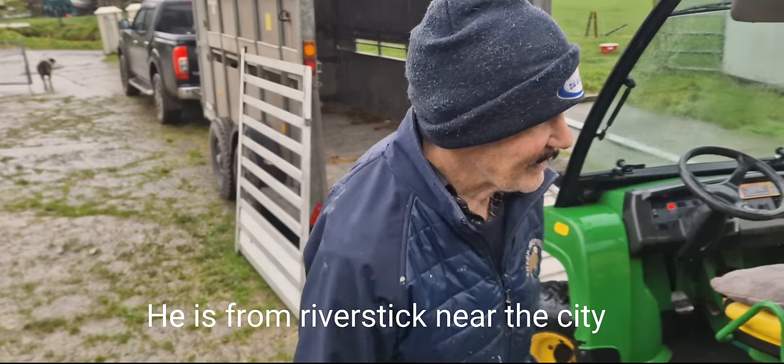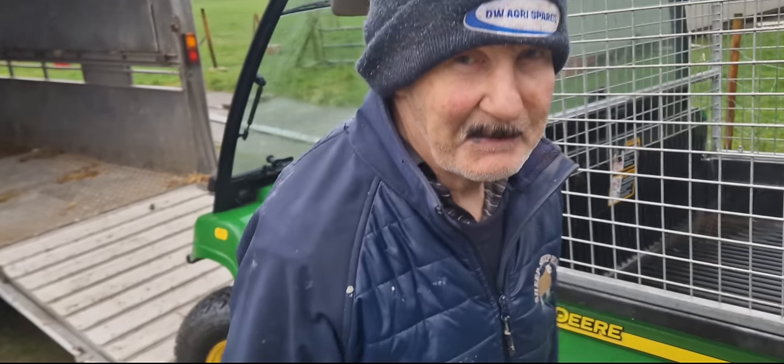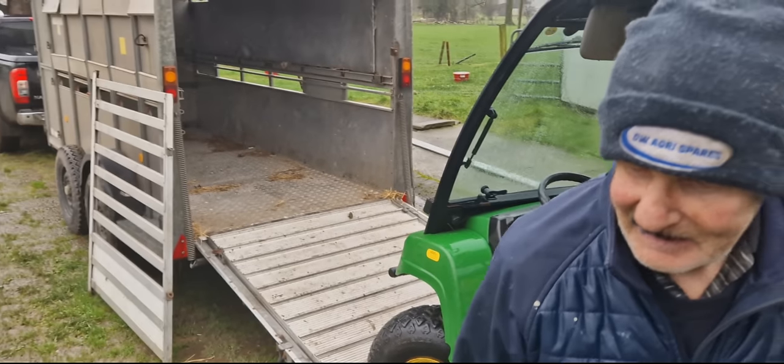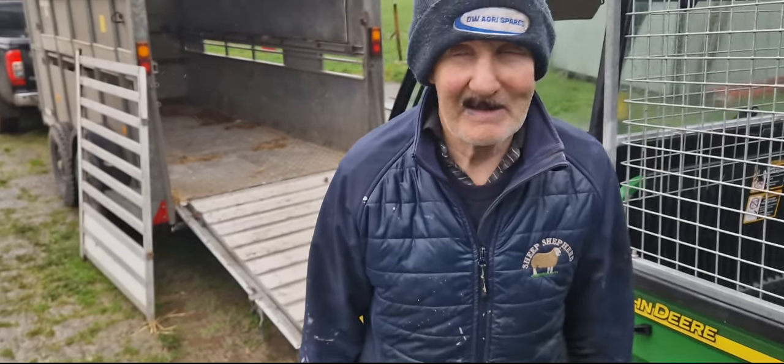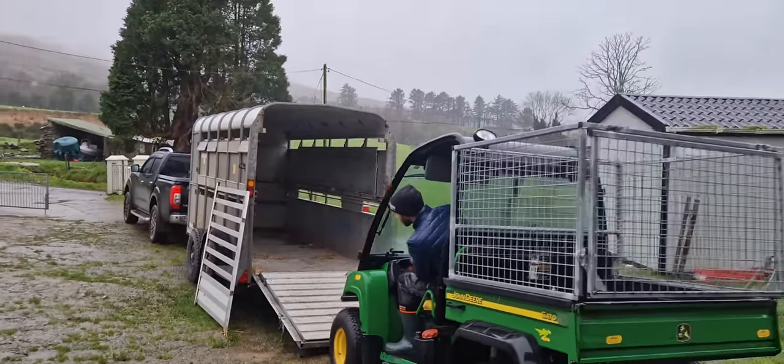There's some rivers sticking near the city. That's near the city, isn't it? I must think I ran there on sports one time. Yeah, it's in there and he's a tillage farmer. He's trying to drive it in now. We don't know will it fit. It's the bare width of it.